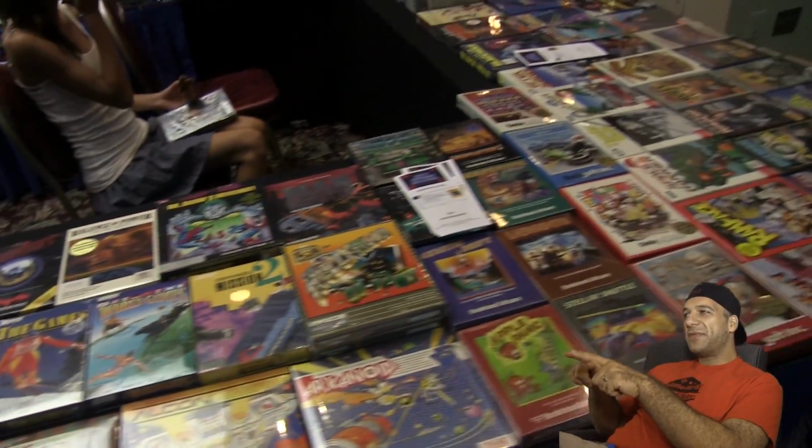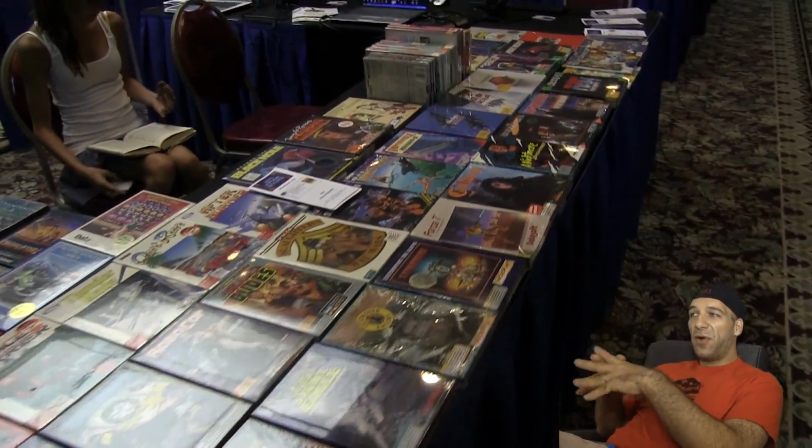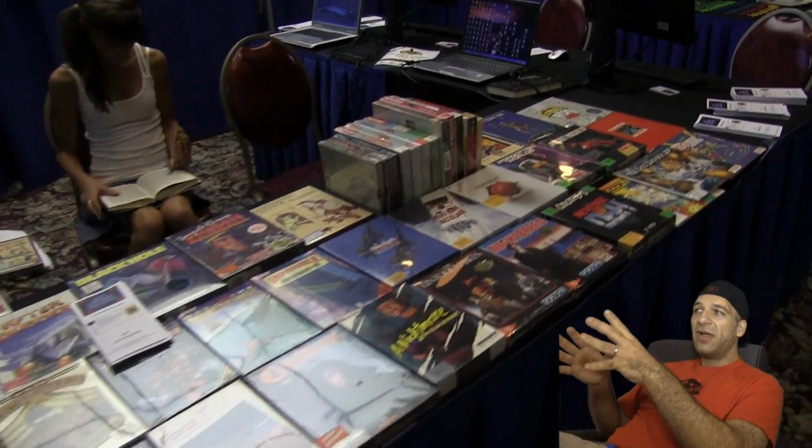This guy was awesome too because he had a whole bunch of Commodore 64 boxed games. These are old new stock. RoboCop. I mean, if you're big into Commodore 64, definitely check them out.